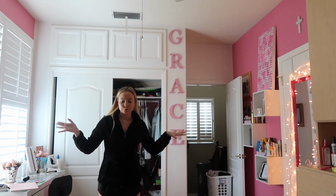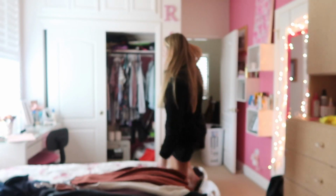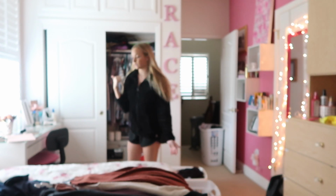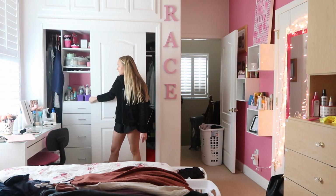Now that I have all those clothes in there, I still have all the winter clothes right down here. I don't know if you can even see my bed. So basically, now I'm just gonna start on the other side of the closet, which is like the longer dresses and stuff. Most of these are gonna be given away.